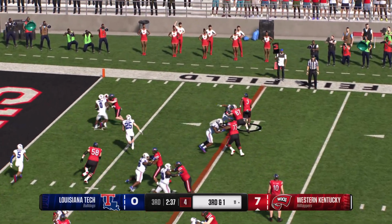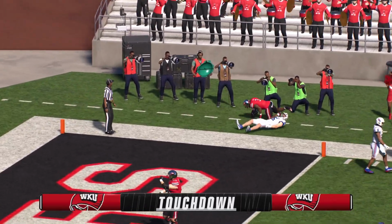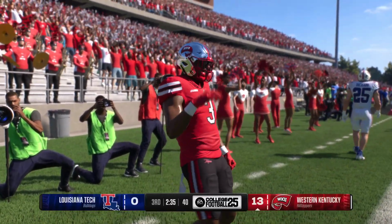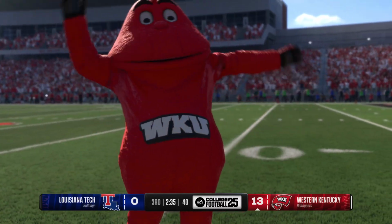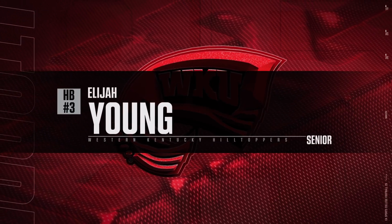On 3rd and short, trying to impose their will and move the chains. And he's loose, and he'll take it to the house. Touchdown, Western Kentucky. And what a push up front by this offensive line. Everyone playing in unison, driving out of their stance, working into the 2nd level, hats on hats, creating a lane for that running back.